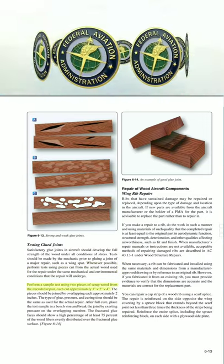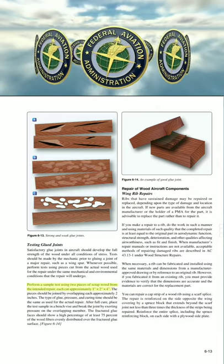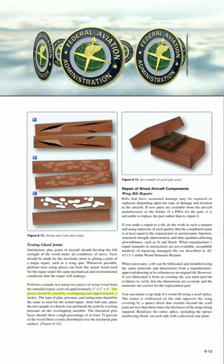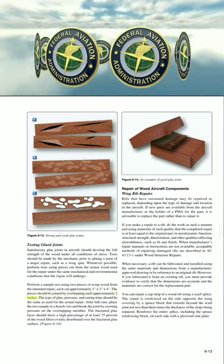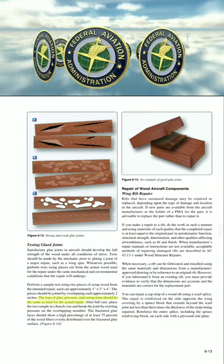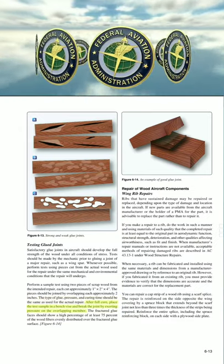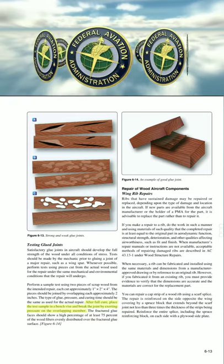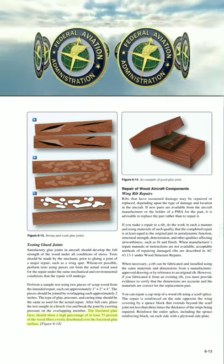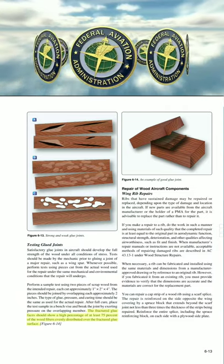Perform a sample test using two pieces of scrap wood from the intended repair, each cut approximately 1x2x4. The pieces should be joined by overlapping each approximately 2 inches. The type of glue, pressure, and curing time should be the same as used for the actual repair. After full cure, place the test sample in a bench vise and break the joint by exerting pressure on the overlapping member. The fractured glue faces should show a high percentage, at least 75%, of the wood fibers evenly distributed over the fractured glue surface.